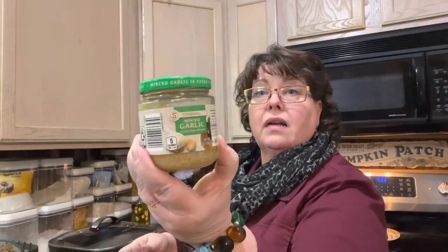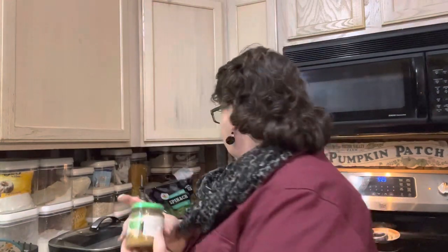Then we put in, I think this one is from Aldi's. It's the minced garlic in olive oil. It's easy. I don't need to buy the garlic.